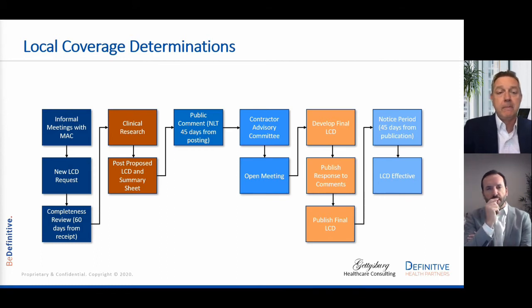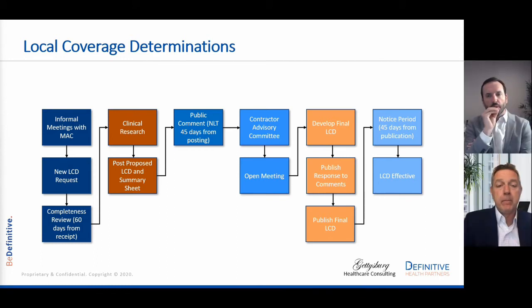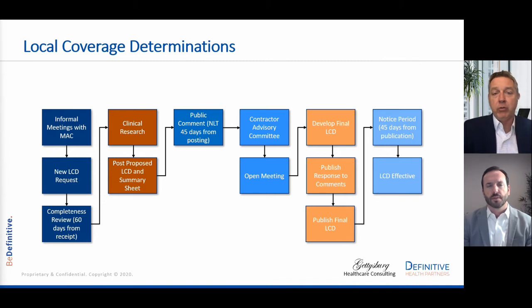So, John, you have me thinking, what if I'm the life science company and I'm approaching CMS, what are the triggers that decide a local versus national coverage? And then, you know, you can go for national coverage, but what's the risk involved with either coverage?